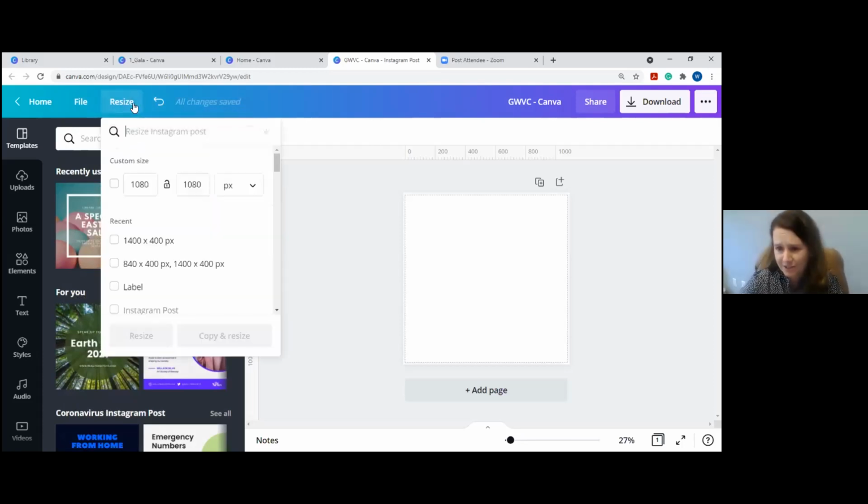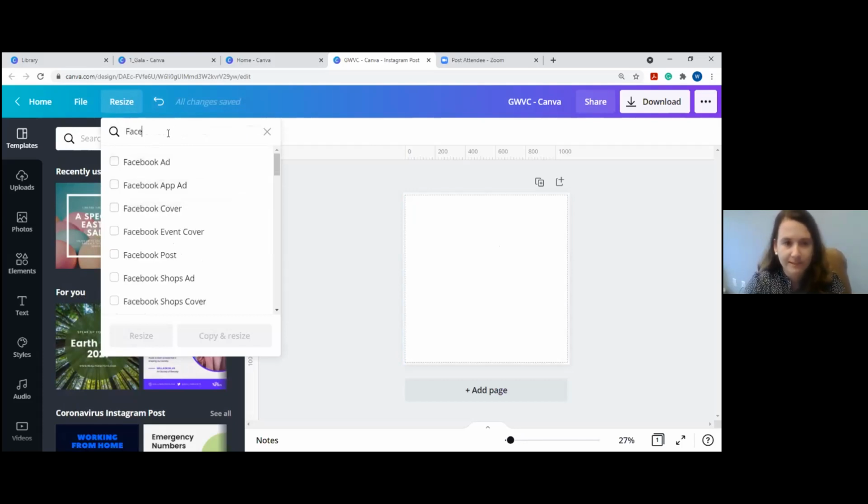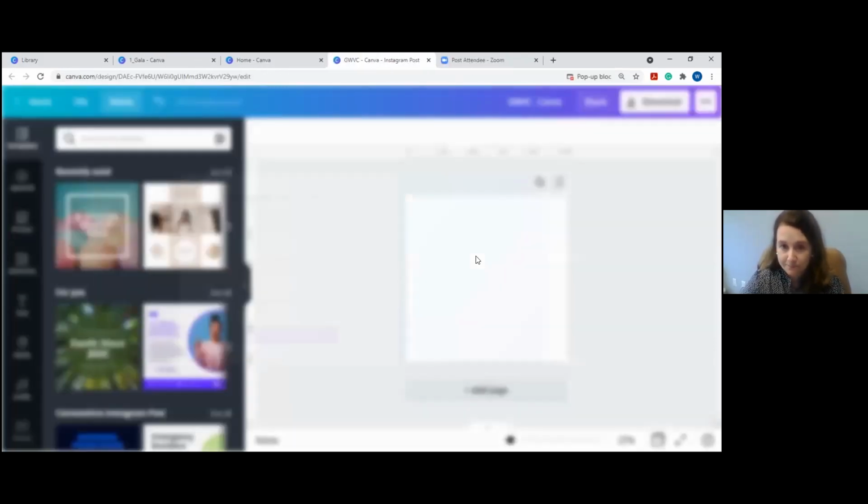And the resize feature is extremely helpful. So if you're making an Instagram post and then you want to make a Facebook post as well, and maybe a blog banner, you can go in and make your design for Instagram. And then you can come in here and resize it to the size of a Facebook cover photo and a Facebook post.